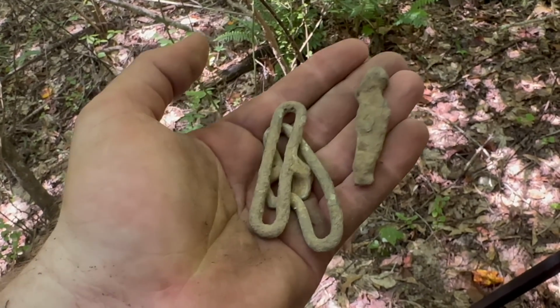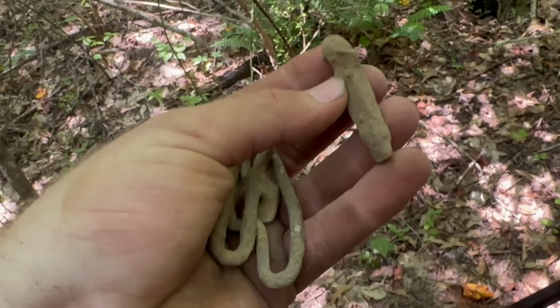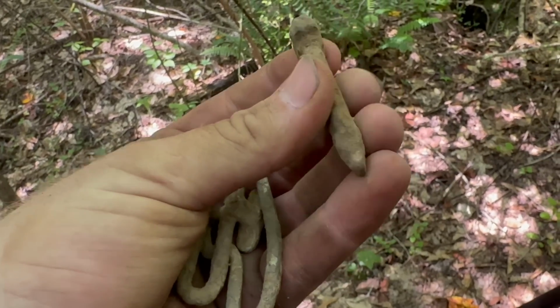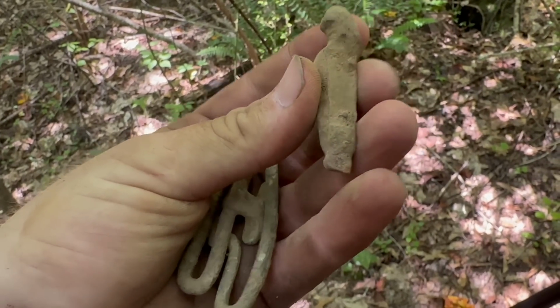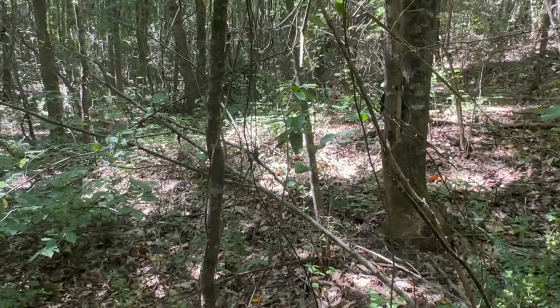I got excited, but hey, you never know. I mean, when you dig two ends of a belt buckle together, that never happens. How often does that happen? And Heath got a little pocket knife too. His is a lot smaller than mine. So there's definitely a lot of activity on this hillside right here. So we've got a lot to come over and see what we can come up with.